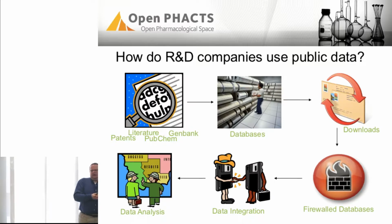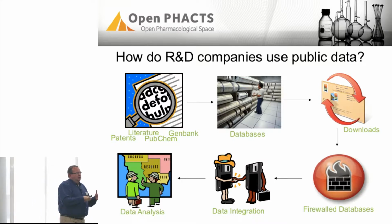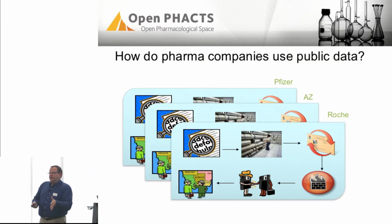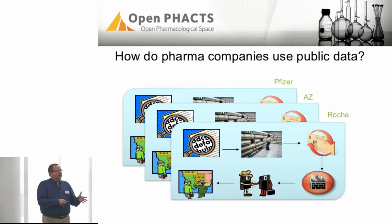It was probably about, horrifyingly, 10 years ago now. Several of us at that time, I was in Pfizer, as Jay said, and Mike was still at GSK, Nicholas was still at AstraZeneca, were actually thinking, how do pharma companies use public data? And I just think most people are using the same databases. They download it, put it behind the firewall, do some integration, and do some data analysis. And if you look across the industry, everyone is doing more or less the same thing with more or less the same data, more or less the same analytics, for more or less the same reason.